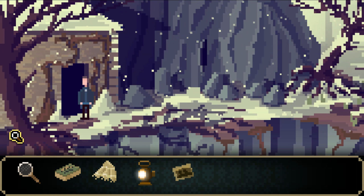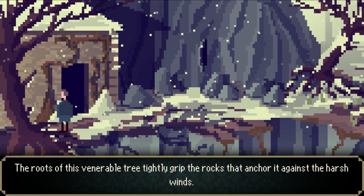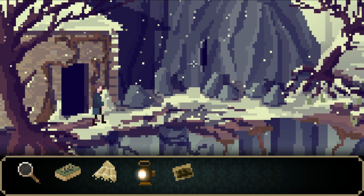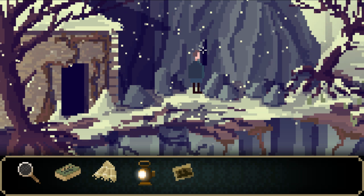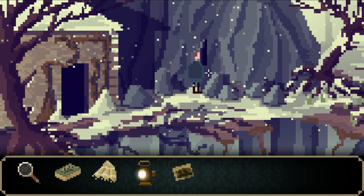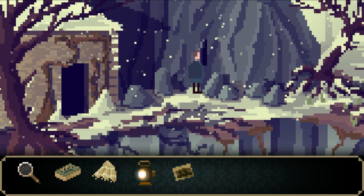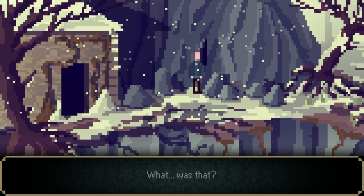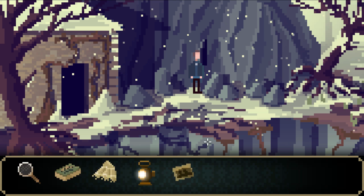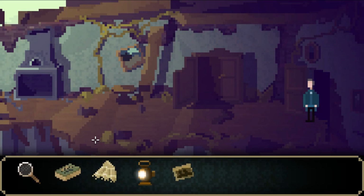Glad that's open. The roots of this venerable tree tightly grip the rocks and anchor it against the harsh winds. Good to know. How's with this hole? What was that? You know what? We don't need to know what that was. Nope, we'll just investigate the collapsing building. No big deal.